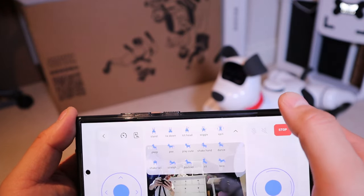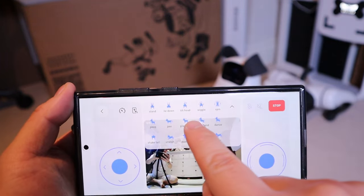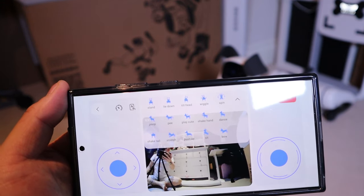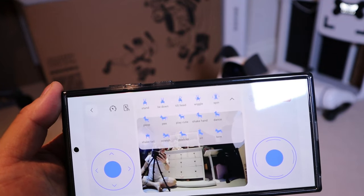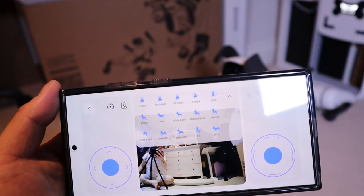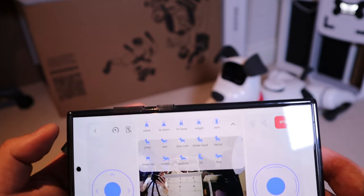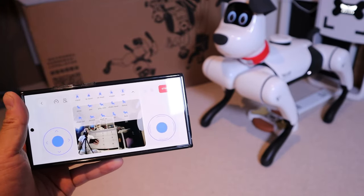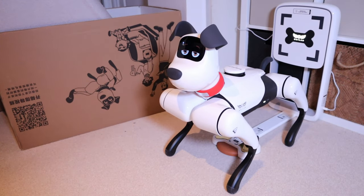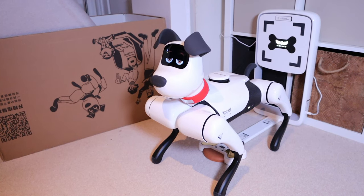Now, very interestingly, you can see stand, lie down, tilt head, wiggle, spin, poop, pee, play cute, shake hand, dance, shake tail, stretch, push up, sit, and bow as well. So let's try out some of these functions, shall we? Make it awake. If I press on stand, it's making a fart sound and it wakes up.